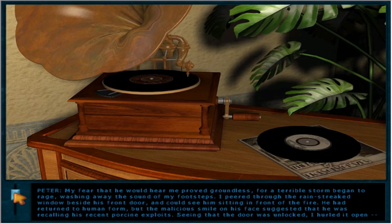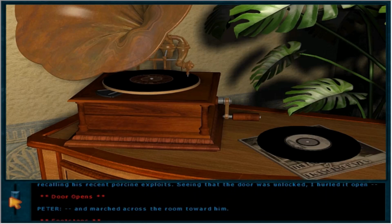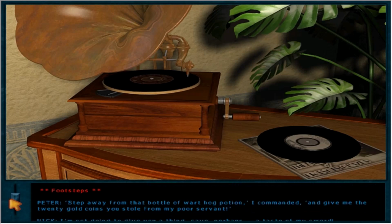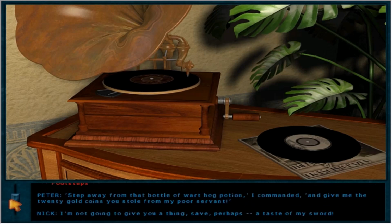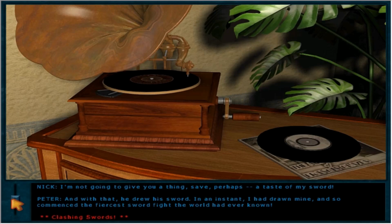Seeing that the door was unlocked, I hurled it open and marched across the room toward him. "Step away from that bottle of warthog potion," I commanded, "and give me the 20 gold coins you stole from my poor servant." "I'm not going to give you a thing, save, perhaps, a taste of my sword." And with that, he drew his sword.